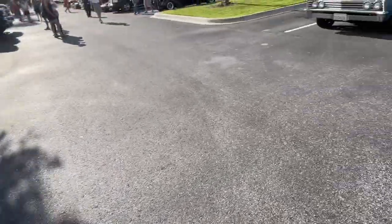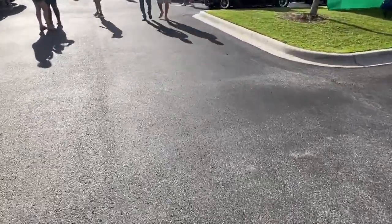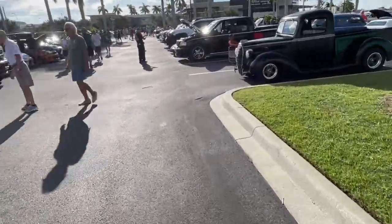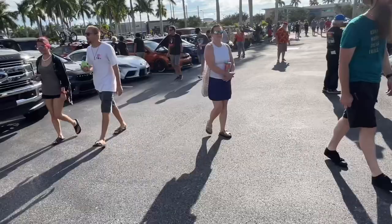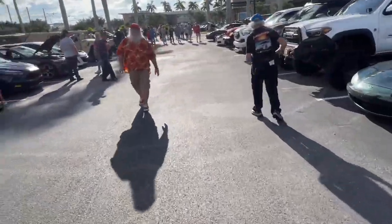Pretty solid. Shows there is potential for my Mazda. I start doubting it a lot. Look at the forums, some dudes like, oh no, you should just get a faster car. But then I'm like, but what if? Because it is literally just a fatter Mazda 6 or Mazda 3. It's basically what my car is. And if you slam it, it's not as fat.